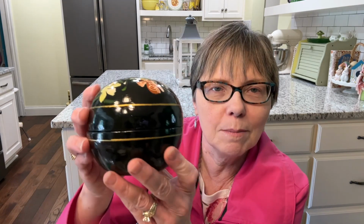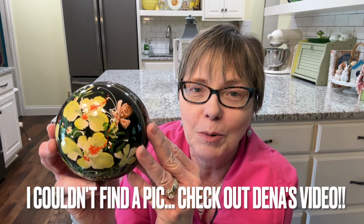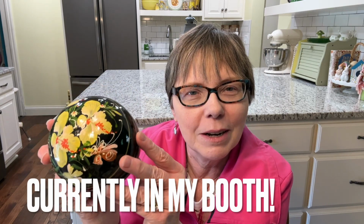This trinket box has a story behind it. I hope I kept a picture of what the before looked like. I had to work really hard to clean this up inside. It's clean as a whistle now, but when I purchased it, it had some ugly looking flowers in it. I just couldn't believe that somebody put this in there. They were broken and they were not attractive. So it's all cleaned up and ready for sale now in my booth.